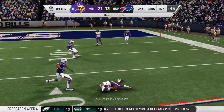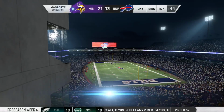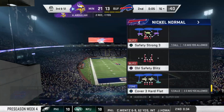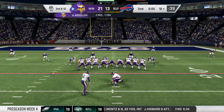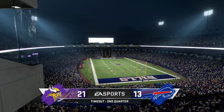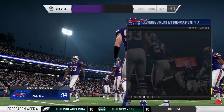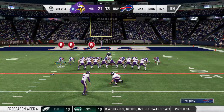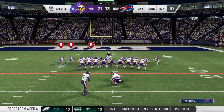He completes it to Abdullah. And they'll burn the timeout with 5 seconds left. A chance to try to add 3 points before heading to the locker room. So on third down, the field goal unit will come out as they'll try to get 3 before half. And now they'll take a timeout defensively. After the second down play, they burn the timeout, making them sweat out the final few ticks here in the second quarter.